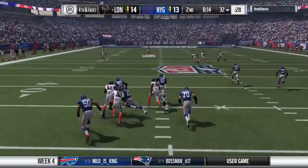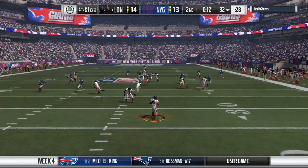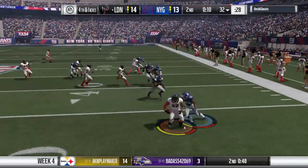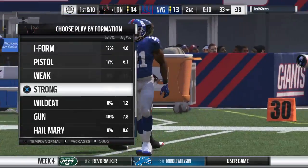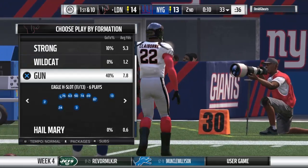He gets this one away, and boy, it's another boomer. Fielded at about the 28. They'll score that a 36-yard punt, and possession will change here with very little time remaining until halftime.